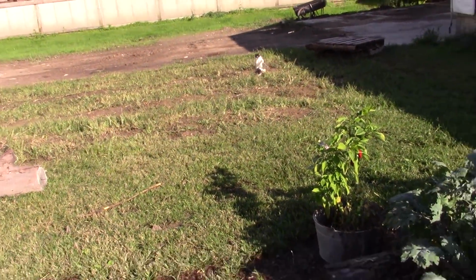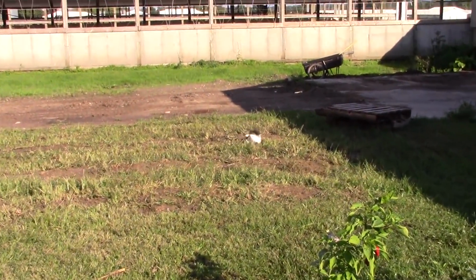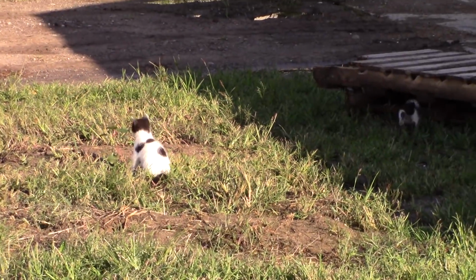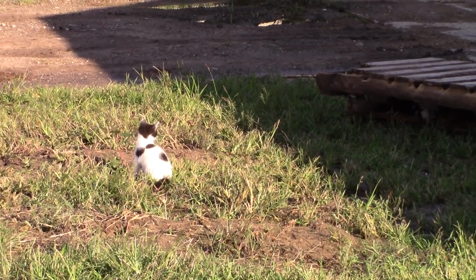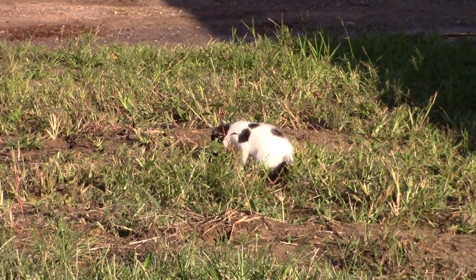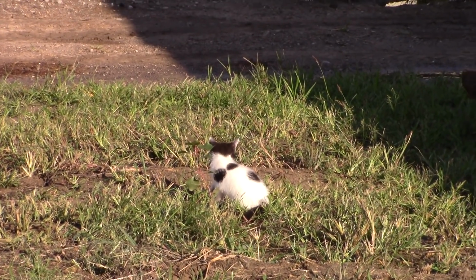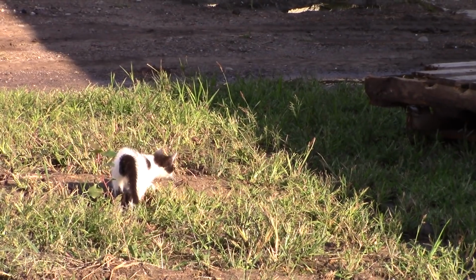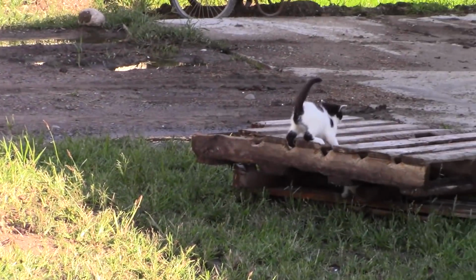And look at that. Look at here. The kittens are playing. They're at such a fun age where they just play. Especially this one. She just loves to play. Now she's not gonna. Oh boy.